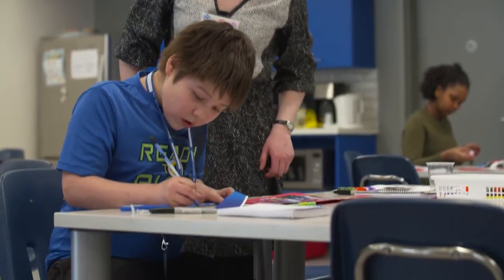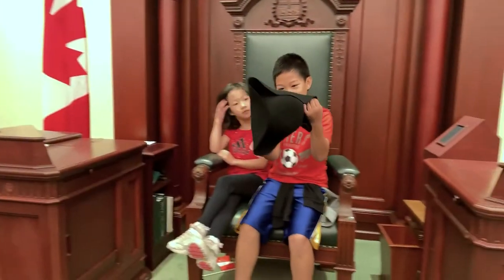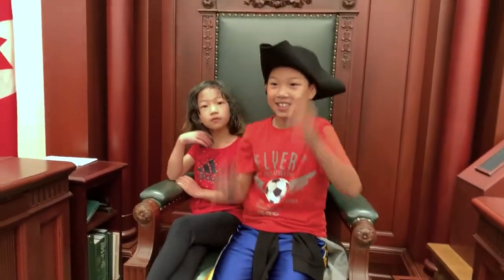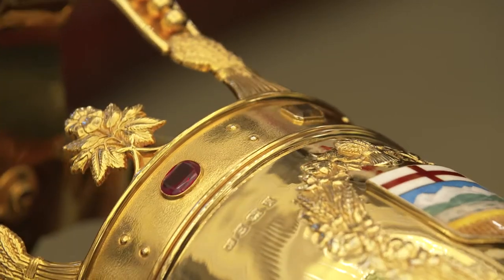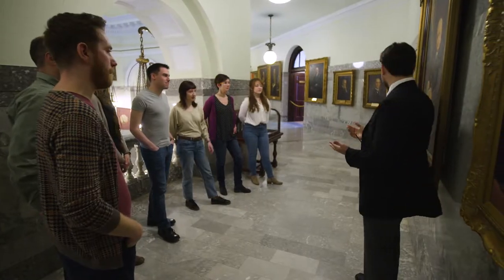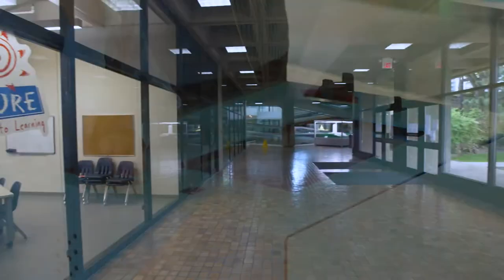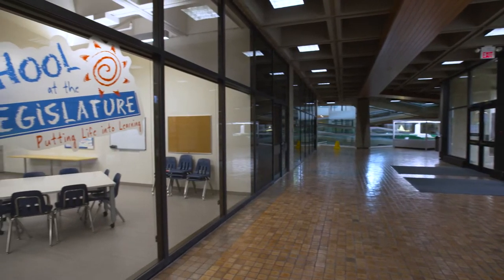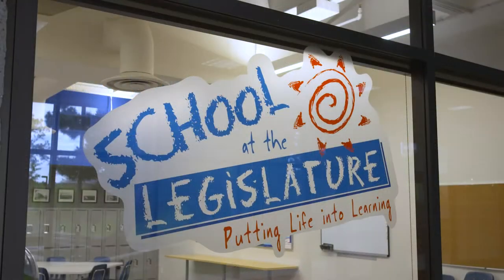The Legislative Assembly is always keen on furthering young minds and teaching them about the legislative process and the historical traditions of the Assembly. The Legislative Assembly offers educational and outreach programs, activities for school groups and the public. For school groups, we have the Education Center. It's located in the pedway system between the Federal Public Building and the Legislature itself.